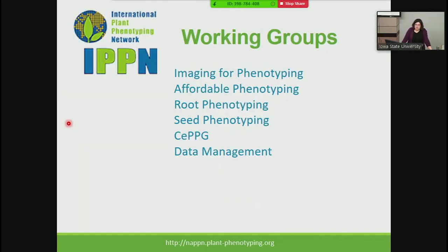Within the International Plant Phenotyping Network, there are working groups. One of the reasons that an institution would want to join IPPN, especially given that there is a fee to join, is that you can get money back on topics you care about. Depending on how active you are, IPPN uses the funding from the institutional membership fee to fund working groups. What the working groups do is make proposals for get-togethers that they want to see supported.